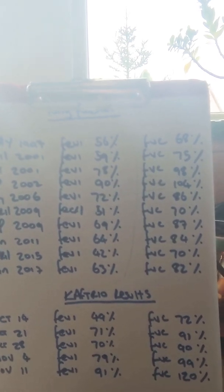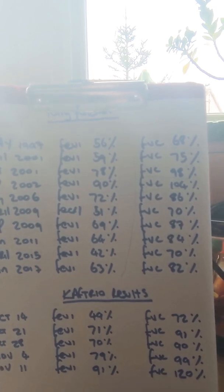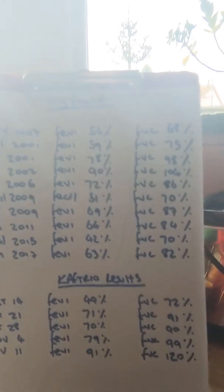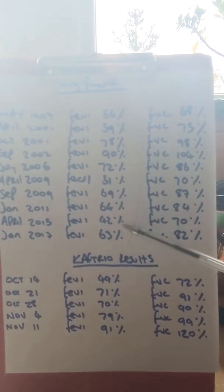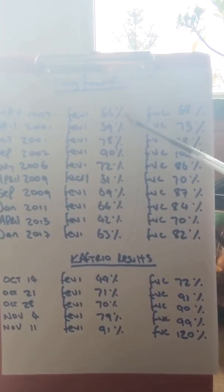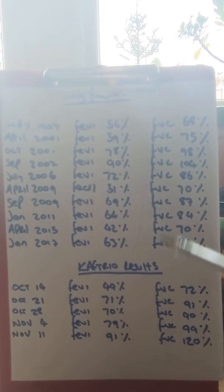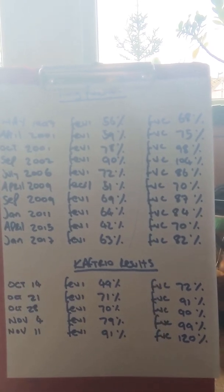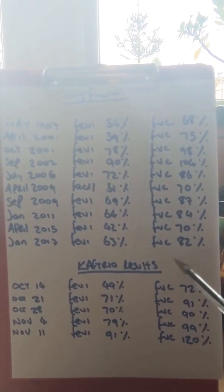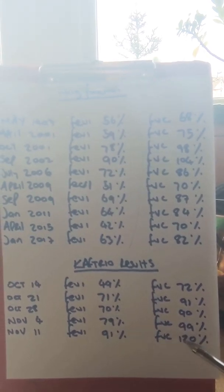I'll do another video on that. That was probably the toughest time of my life, when I went into hospital. And then here you've got CFstrength. To give you some perspective on those numbers, that's over about a 30-year period. I started CFstrength on October the 14th. My lung function was 49 over 72. Within 4 weeks it hit 91 over 120.